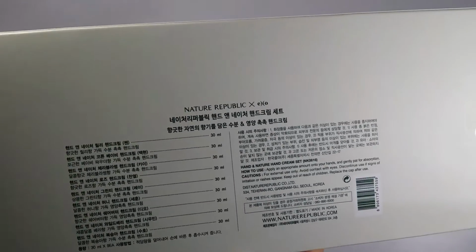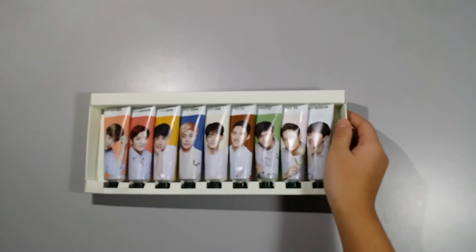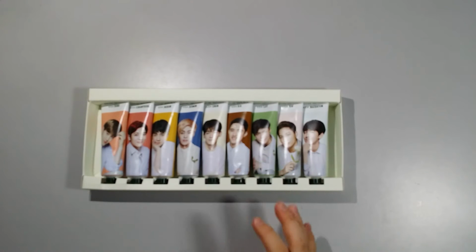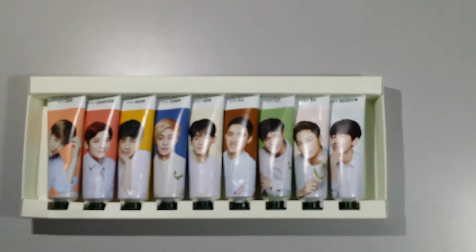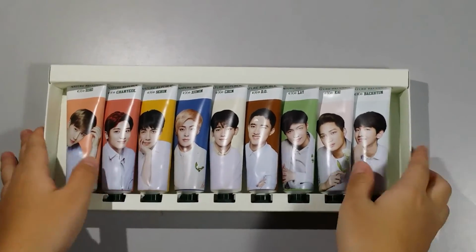I'm really lazy to read, so I ended up just searching it on Twitter and I found it. So I'm sure you guys can see all the hand creams. Look at them, beautiful. Wait, let me close up on this. Somehow it's very blurry. Yeah, here it is. Here are all the members.